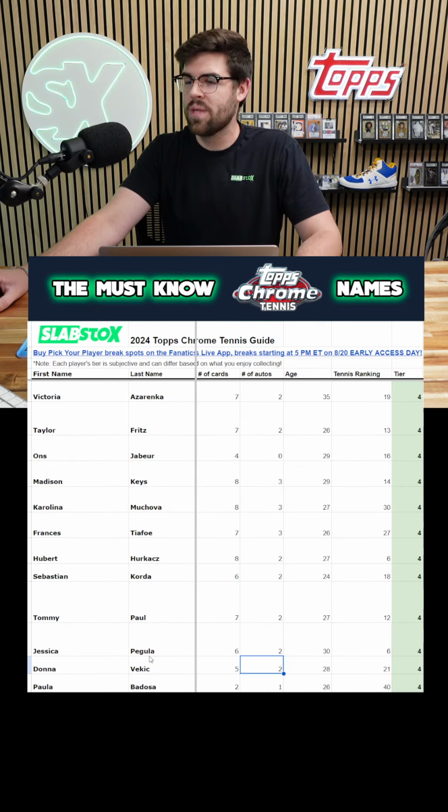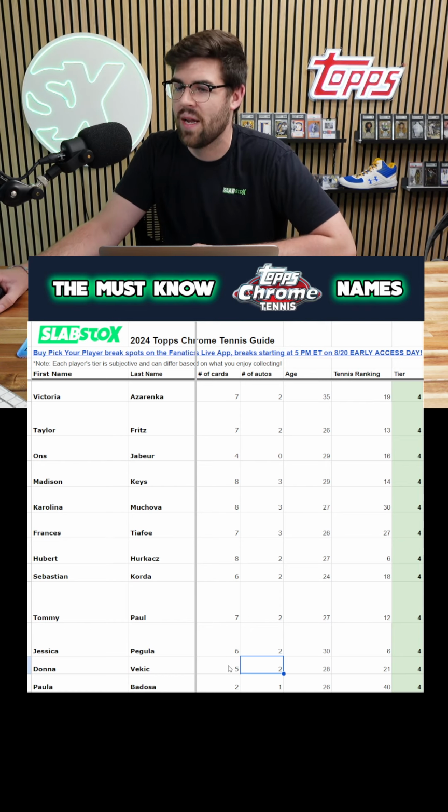So a cheap spot on Donna Vekic in a 5-case break at $50, who signs in 2 different sets inside of 2024 Topps Chrome Tennis. Wouldn't be a bad one to get.